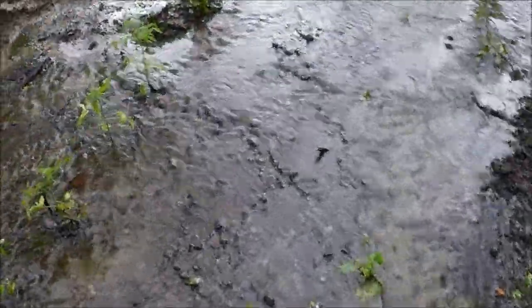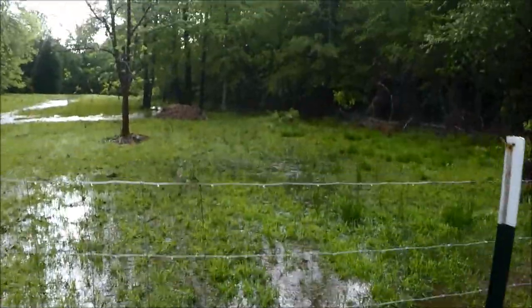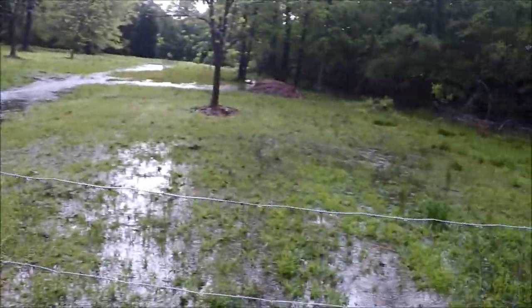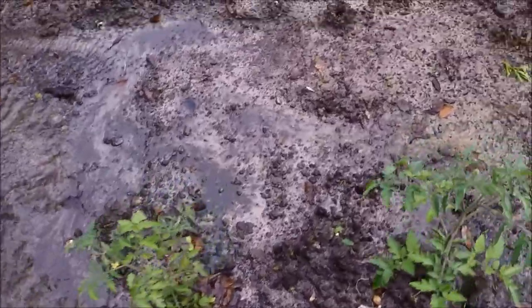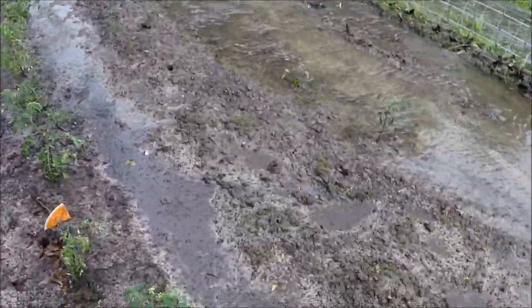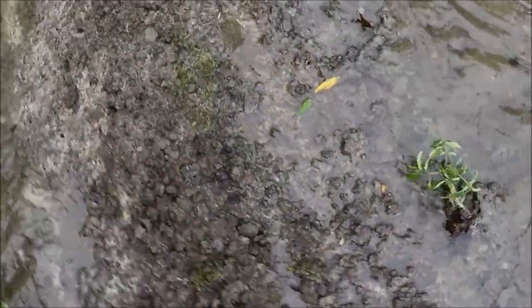Look at the water coming through. It's coming back over there from way up there. It's coming down the hill. It's supposed to be in that drainage right there. But it's just everywhere. This is a nightmare. I don't know what I'm gonna do with this. I might have to build this whole thing up. Look at that. That's a tomato right there.